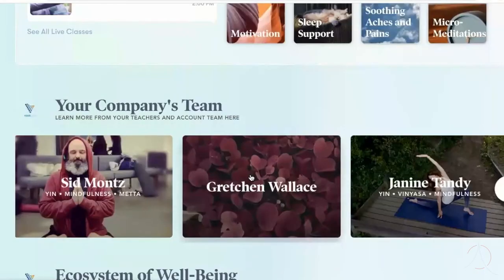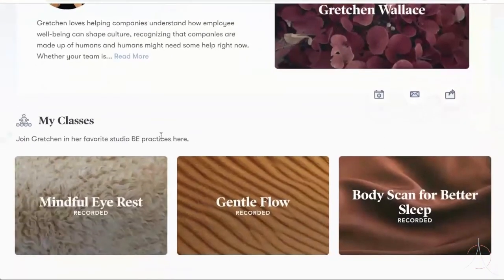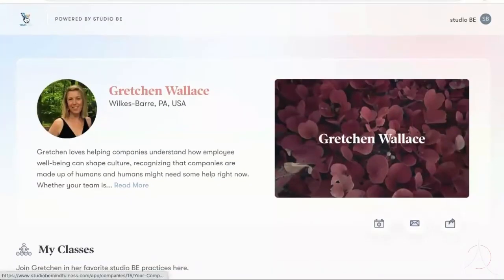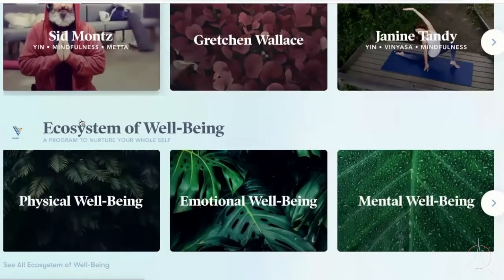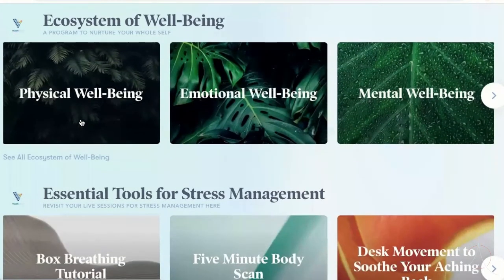Gretchen is an example of an internal resource. This is where Gretchen can keep all of her favorite Studio B practices, as well as upload classes of her own. Scrolling down, we'll notice the Studio B programming, which is organized by priority and the needs of the company.